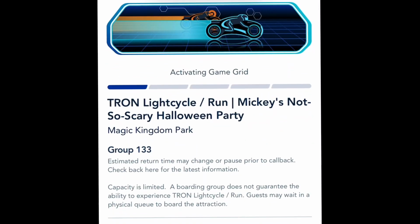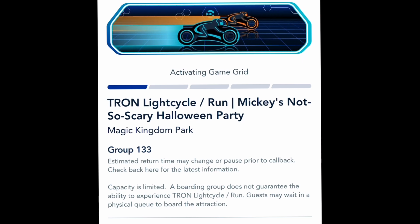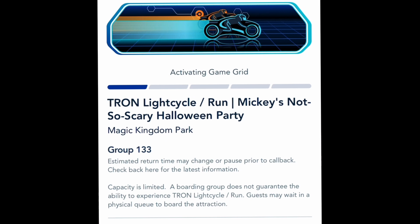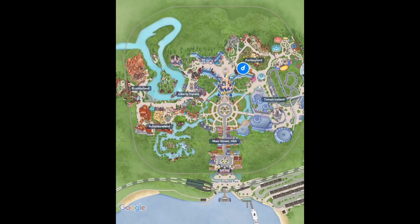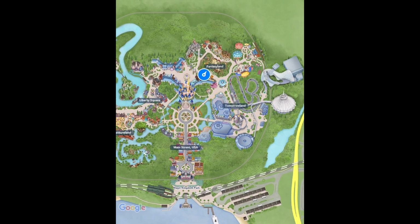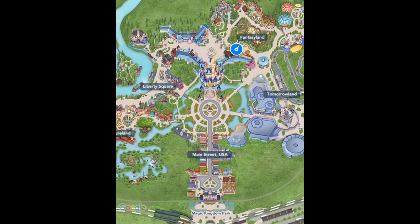After that, it was 6 p.m., and we were able to get in the virtual queue for Tron. So we got in the virtual queue at 6. We were in group 133. Our group was called at 6:16. We got in line at 6:25, and we were on the ride by 6:33.